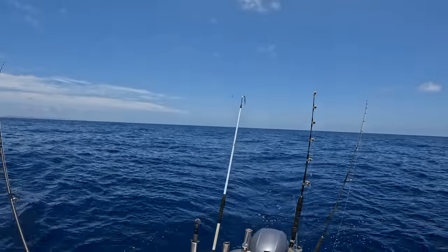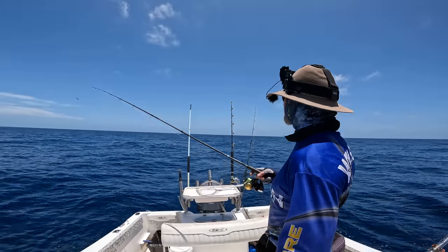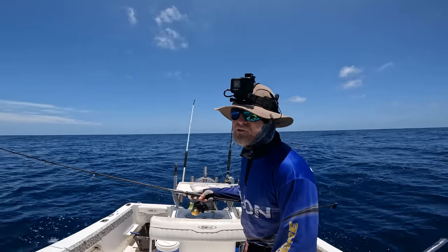Oh, there is a big, what is that? Is that a shark? Oh, there's a big shark. Big shark just cruised across the surface. Time to get out of here.